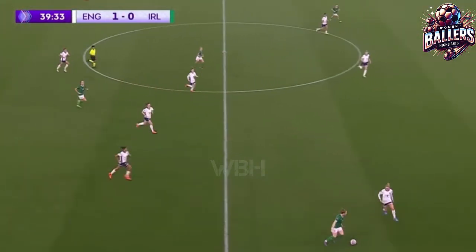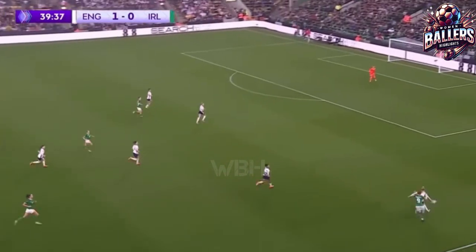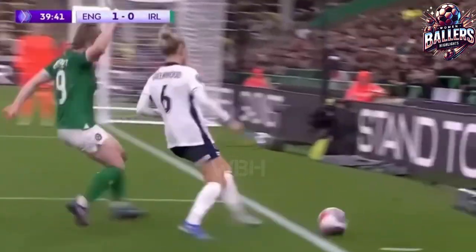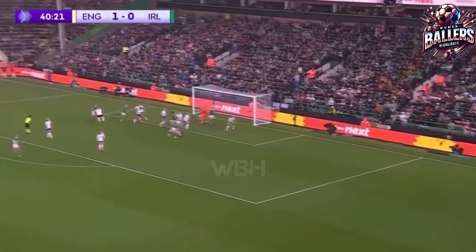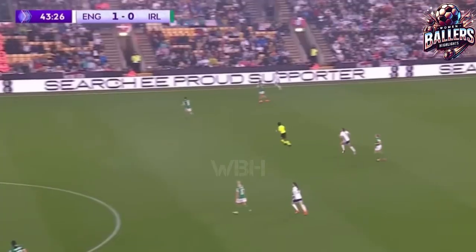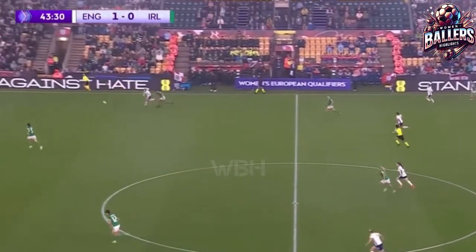Patton to Barrett, who fancies the chances of running at Greenwood here. Determined runner as well. Can Greenwood stop this from going behind for a corner? She cannot. And they strike before half-time, flipped in by Littlejohn. And then Hampton. Better England score tonight, then England need to win.